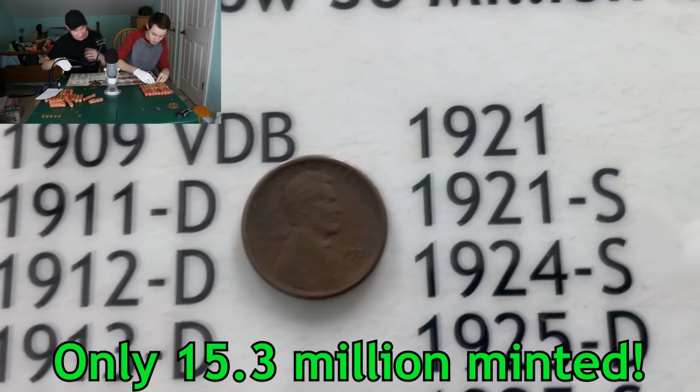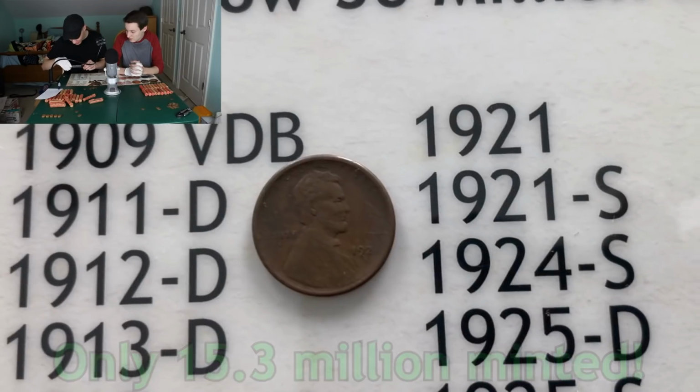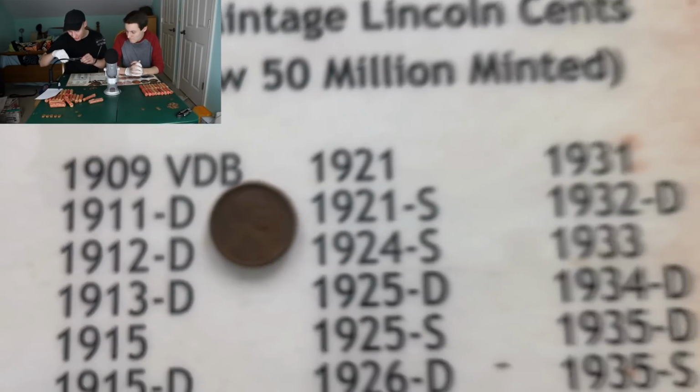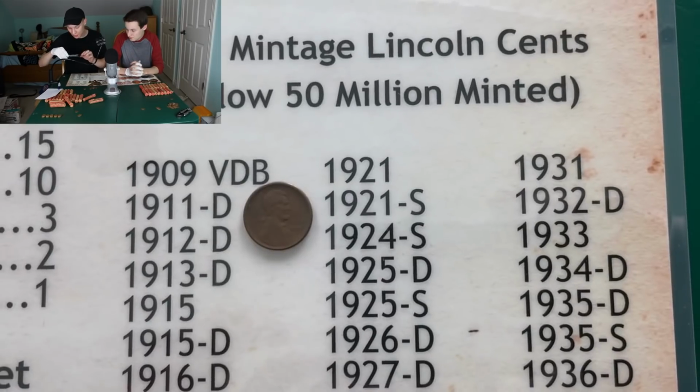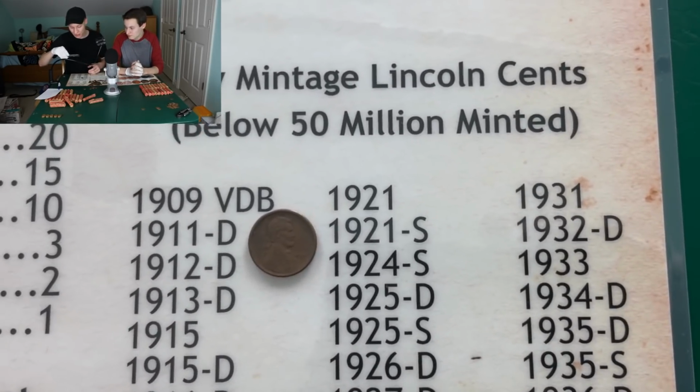And I guess you wouldn't call this necessarily circulation. Maybe you could, because it was turned into a bank. 21S is definitely going to make that list, and that's one of the first ones that we found in quite a while. So definitely huge congratulations on that one, Kevin.